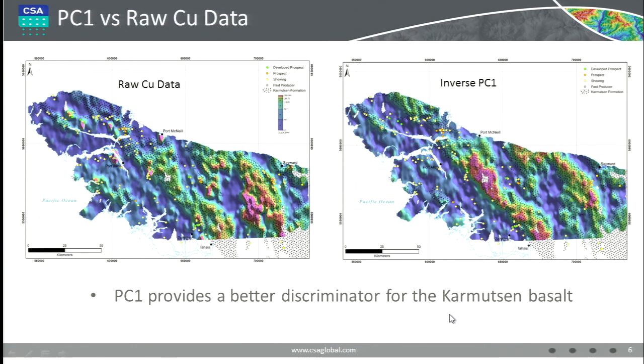So now if I plot principal component 1, or in fact the inverse of principal component 1 because they were negative loadings, what I want to do is see the hot colors associated with our mafic lithologies. And you compare the inverse PC1 with the raw copper data. In fact, we have a better fit to the Karmutsen Formation when we use principal components, and that'll be a bit of a theme: instead of relying on a single element, it's better to have multiple elements to help with the interpretation.